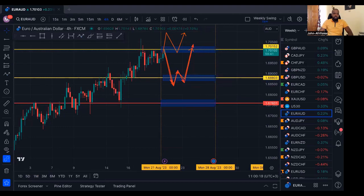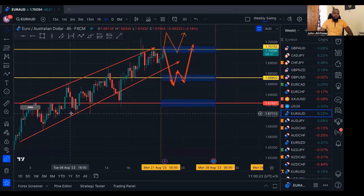The good thing about this one is that you can see that the market has been making a sequence of higher highs and higher lows, but we always need to make sure that we're waiting for the pullback. So let's see what happens. Hopefully we get the break to the upside. Then we could resume with the buys.